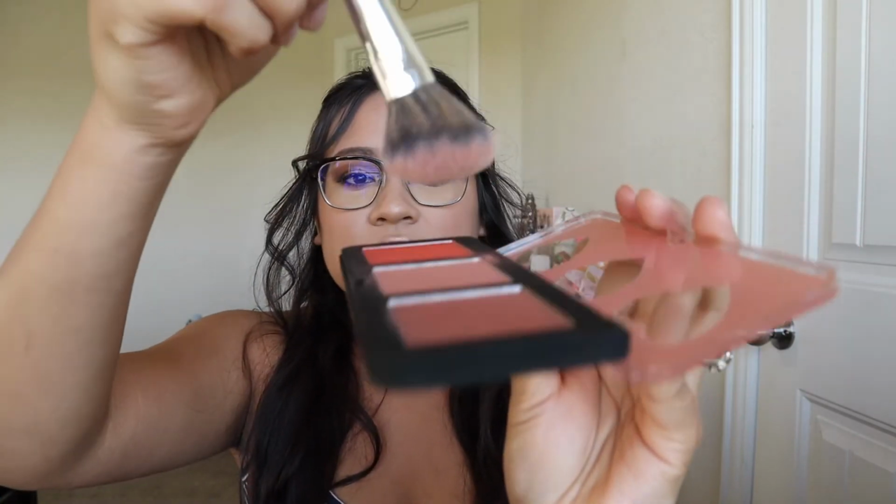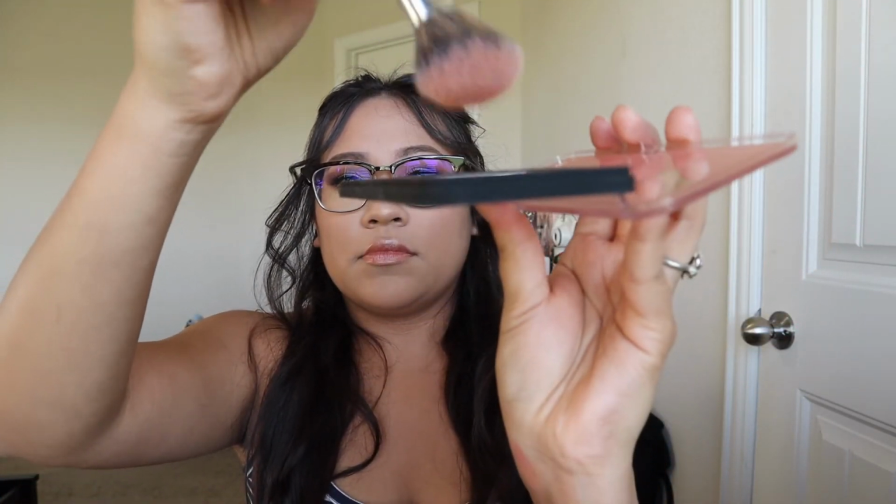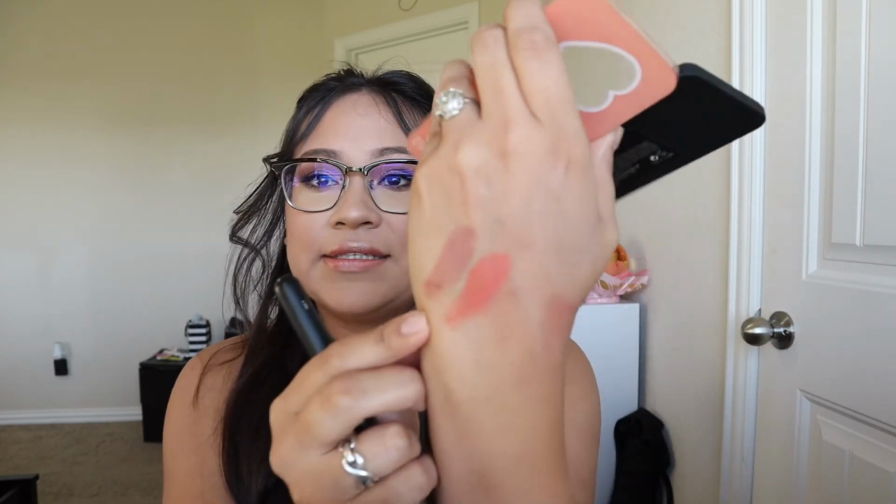Alright, so these colors are pigmented. Do go in with the light hand. I feel like I'm always telling y'all that. So it is a really pretty color. They are very powdery though, like, let's see if you can see it. Can you see it? No, probably not. But it is a really pretty color. These other shades I feel like I'm never gonna be able to use. I'll probably just end up using them as eyeshadows because they're gonna be too dark. But this middle shade right here is really pretty.